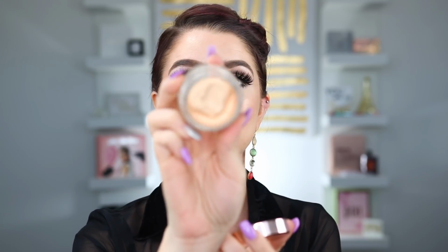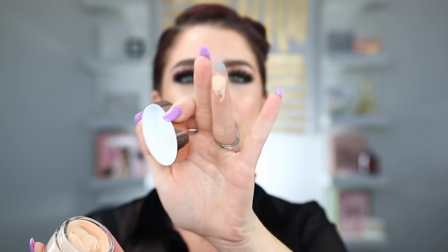So this is what the formula kind of looks like. It's more of a whipped kind of formula. It reminds me of the Tarte foundation, their Radiant, what is that one called? The Hybrid foundation. It kind of reminds me of that. So this is what it looks like when I try and blend it out. I had a really hard time with this foundation. It kind of just sat on my face. You can even tell when I'm trying to blend it out here that it just doesn't blend out very smoothly. It looks really patchy. I just had the hardest time blending this out.